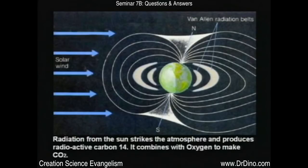It's produced by radiation striking the atmosphere. Sunlight strikes the atmosphere, slaps the nitrogen around, and turns it into carbon-14. So it all starts by the sunlight hitting the atmosphere. Just to give you the picture here, about 21 pounds of carbon-14 is produced every year, and that is spread out all over the world.